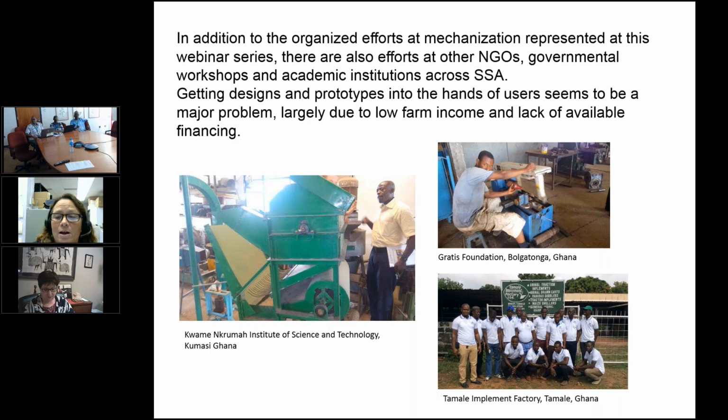Largely due to low farm income and lack of available financing. The photos show several places that exist in Ghana, including the Kwame Nkrumah Institute of Science and Technology, where mechanization research is occurring, the Gratis Foundation throughout Ghana, where equipment is available not only for production capacity at the Gratis, but also in support of local blacksmiths, and then places like the Tamale Implement Factory in Tamale, Ghana.